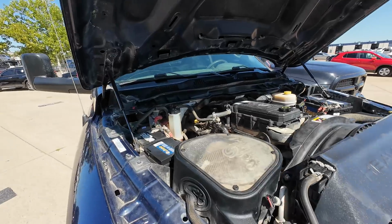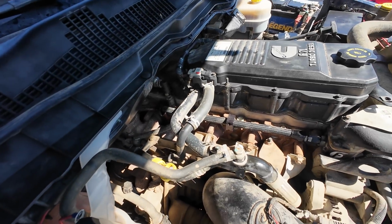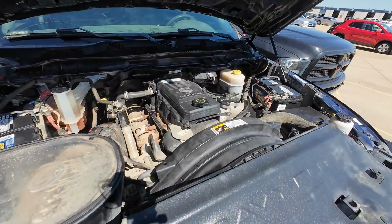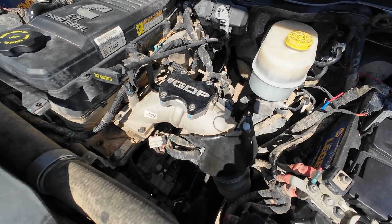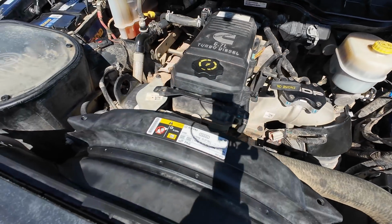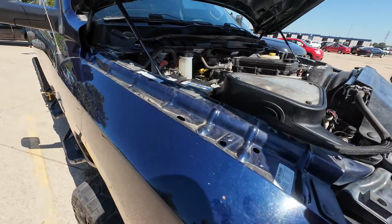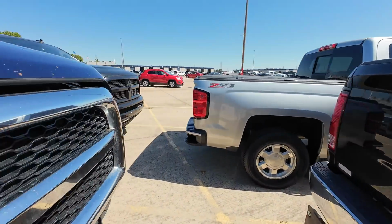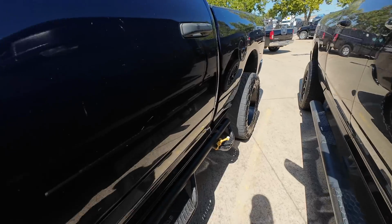Yep, that's what I thought. No EGR valve. Aftermarket intake. Oh, the EGR valve would have been over here, and the cooler would have been over there. Either way, it's all gone now. My question is, does it still have DPF, or did they remove all of that too? I could look under the truck, I might have to.